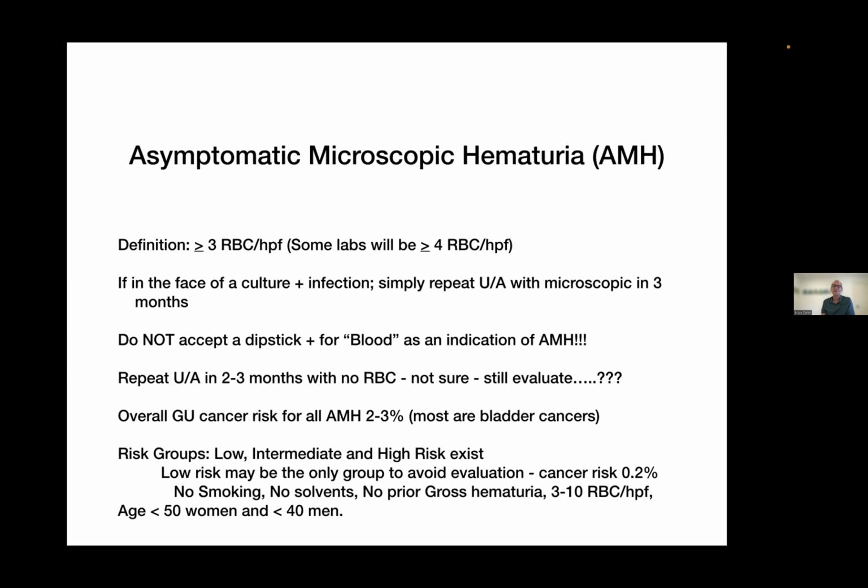The definition of this can vary by lab. Some are greater than 3 red blood cells, some are 4. I think, as I said, if they have a positive culture, repeating the urinalysis in a couple of months is reasonable, with the exception being a man. And one common mistake, I think, is that just because you have a dipstick positive for blood, that doesn't mean they have red blood cells in their urine. So those people need just a microscopic urinalysis, and if there are no red blood cells, then don't worry about it.